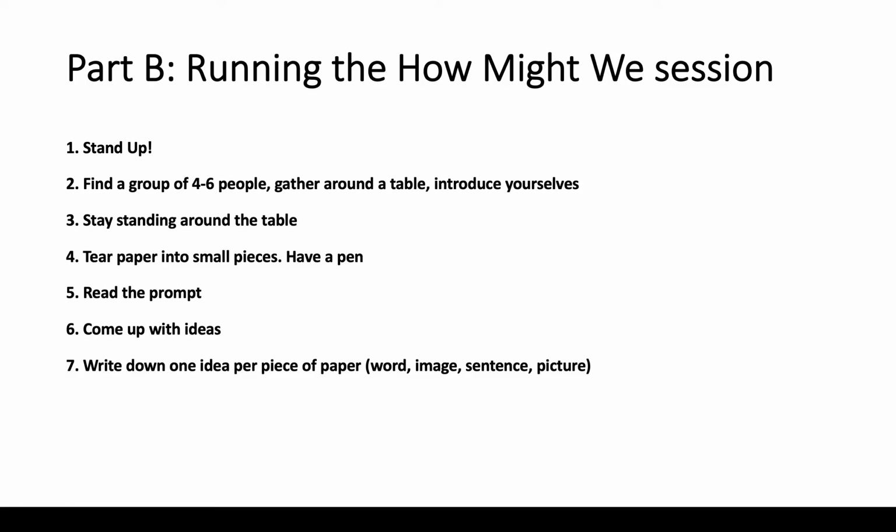Because don't forget, ultimately someone's going to come around and collect these cards and type them into a computer and compile them. So they need to capture the idea in a way which people can legibly interpret after the session. Now, of course, you might have to remind the group at this time that they shouldn't actually be going through the activity with the demo prompt. This is just an example.